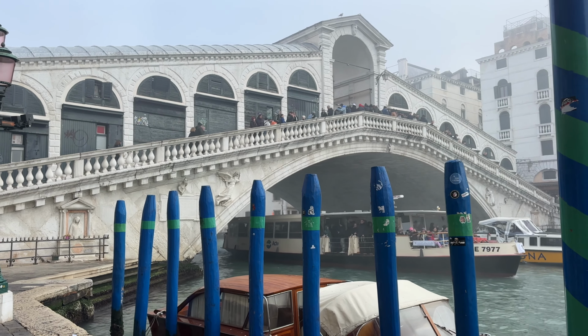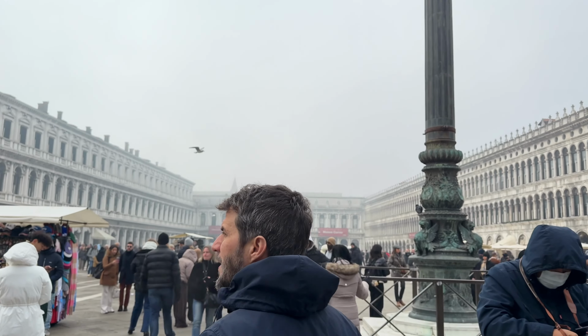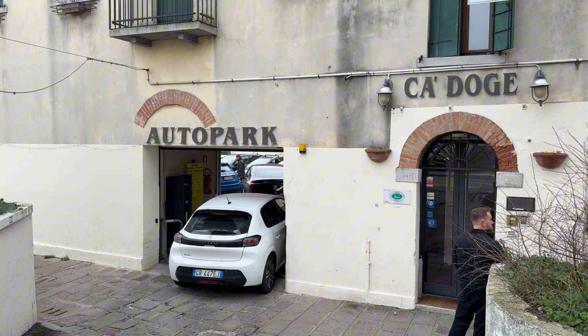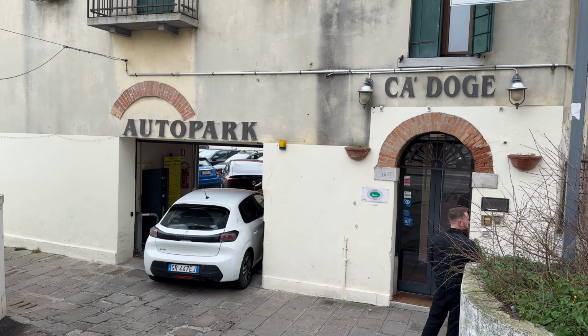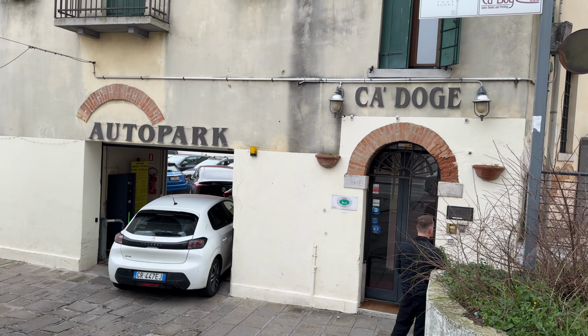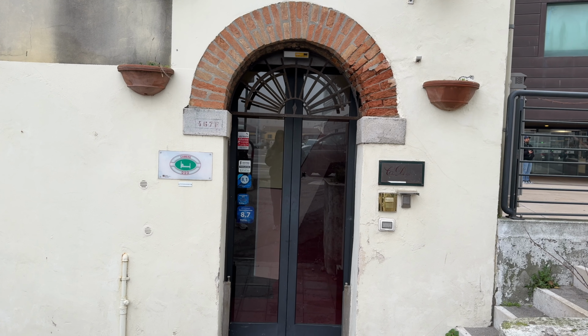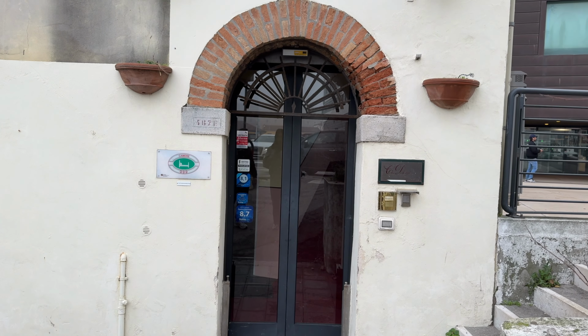The room we booked cost 231 Australian dollars and it was a double room with a private bathroom. When we arrived at the hotel, we parked our car and went straight into reception to check in. Parking was discounted, which was €35 a night, and I know that sounds expensive, but parking close to the lagoon area in Venice is very pricey, so definitely bear that in mind.